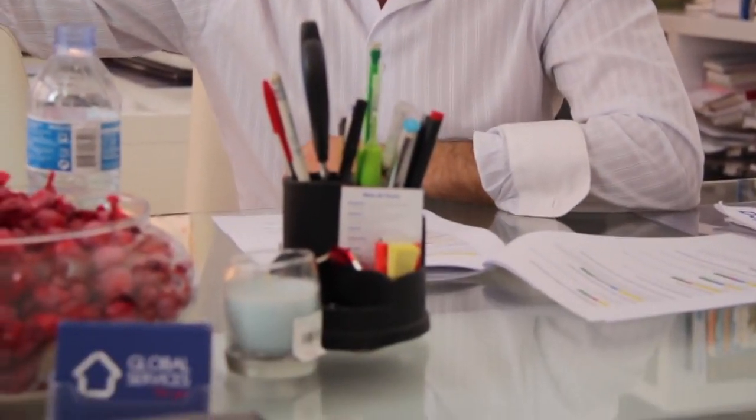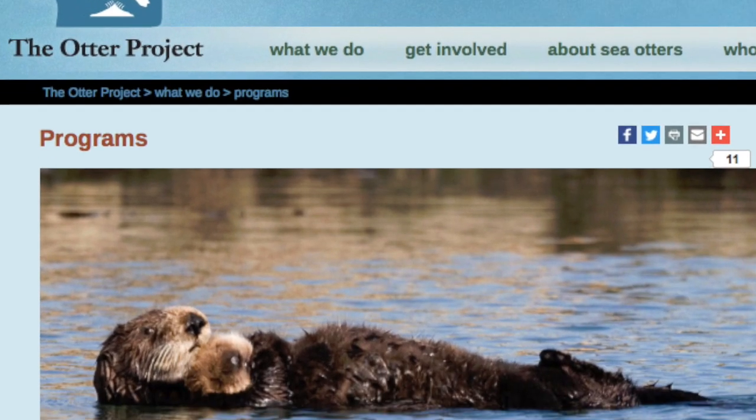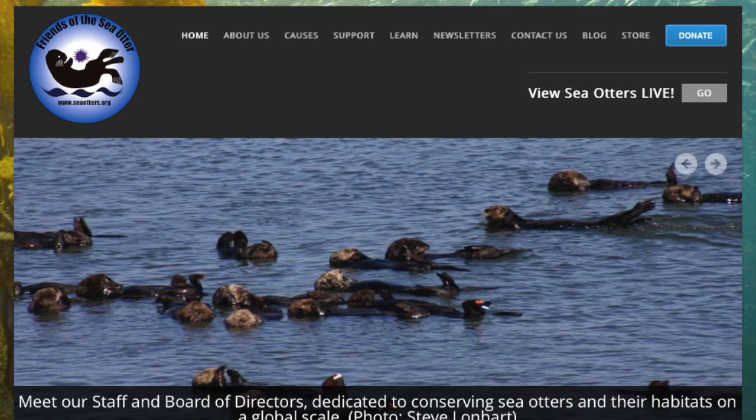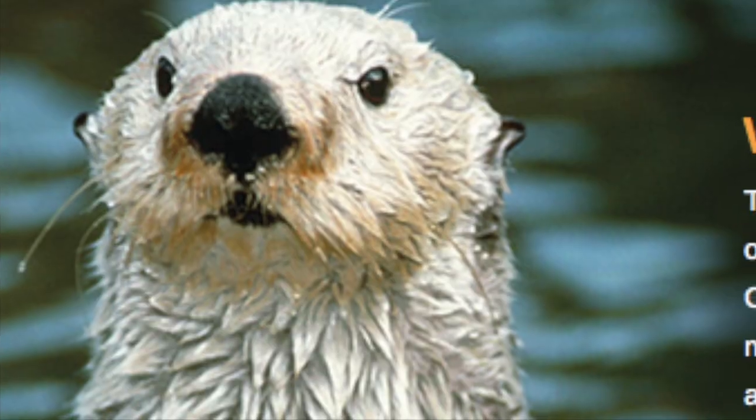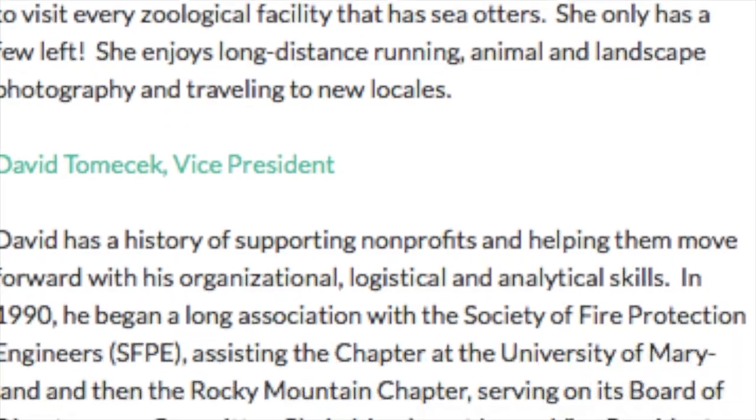Thankfully, however, many organisations are working towards lowering the extinction rate and improving humans' effect on the species. The SOFT Foundation, the Otter Project, and Friends of the Otter are just a few of these key foundations that work together by spreading awareness of this issue and promoting less pollution in our waters.